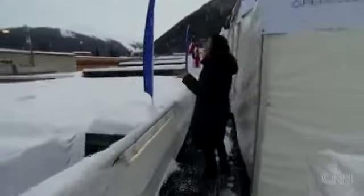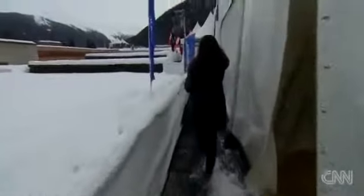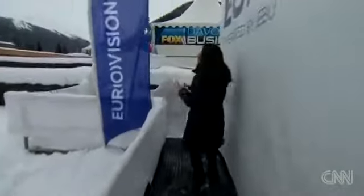And right here, you will see how big of an operation this is. You've got Eurovision here, Fox Business, Bloomberg on that corner. Right behind us, we also have CNBC, pretty much all the big media outlets right here. Living in harmony, I should say.